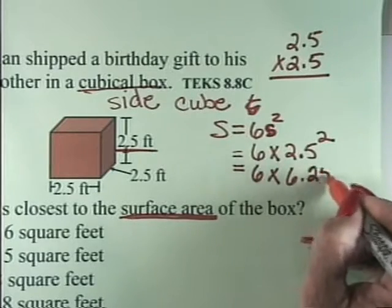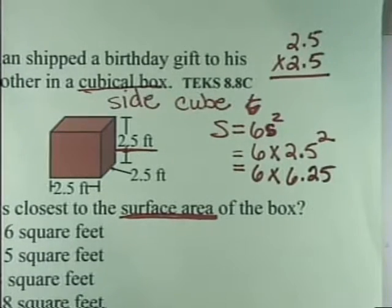It absolutely is. Now tell me how you got that so fast in your head. I multiplied. In your head? Oh, you knew what 25 times 25 was? Right? And what is 25 times 25?